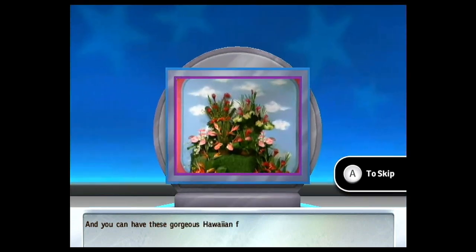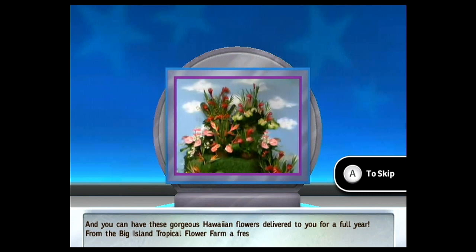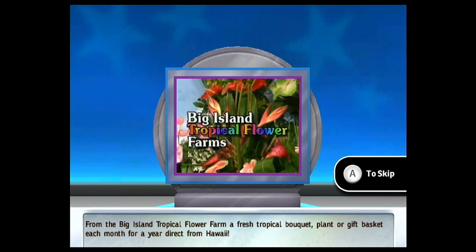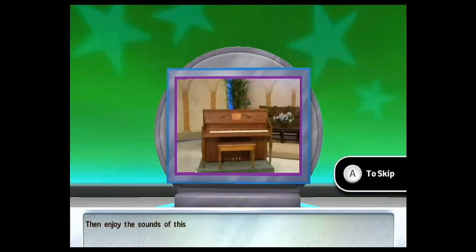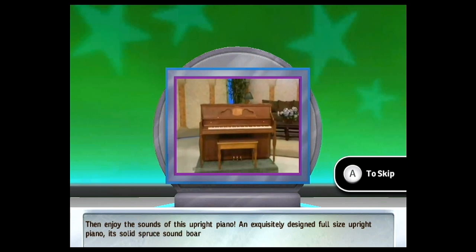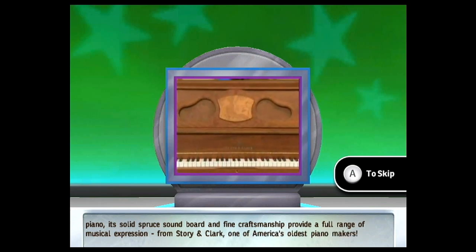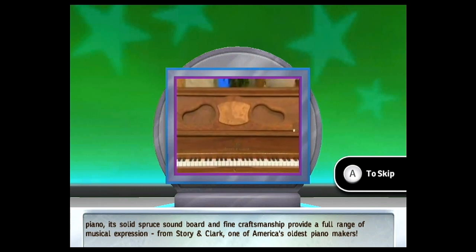And you can have these gorgeous Hawaiian flowers delivered to you for a full year. From the Big Island Tropical Flower Farm, a fresh tropical bouquet, plant, or gift basket each month for a year direct from Hawaii. And enjoy the sounds of this upright piano. An exquisitely designed full-size upright piano. Its solid spruce soundboard and fine craftsmanship provide a full range of musical expression from Story & Clark, one of America's oldest piano makers.